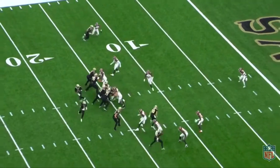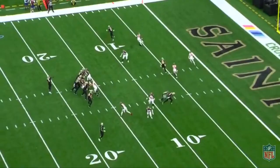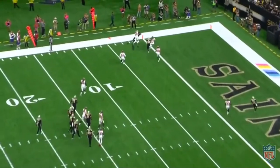I mean, look at this. He's dictating the tempo. Obviously, he's trying to score. He's physical. He catches that ball. But right here is when the play really just starts.